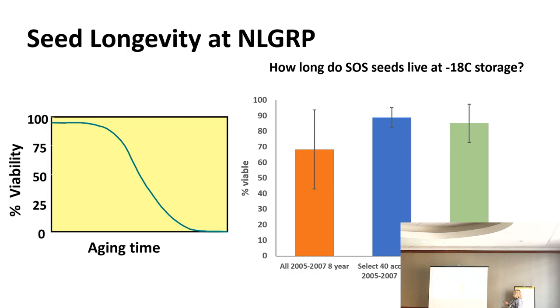Which leads us to, how long does our SOS collection last at NLGRP at minus 18 degrees storage? The red bar was all the species that we received in 2005 to 2007. And you remember, we were not doing germination tests then. So our initial test came many years later, and the seed age on average was 8 years old. We got about 66% viability averaged over that entire collection, with a large standard deviation of 25%.